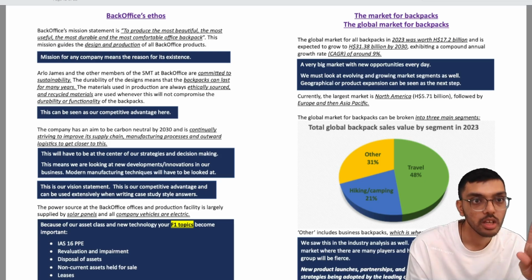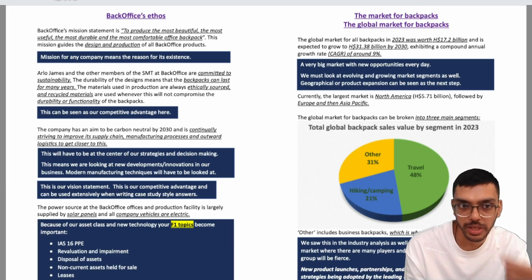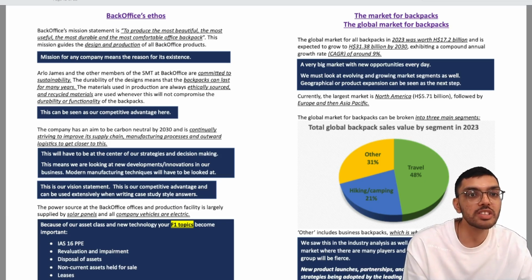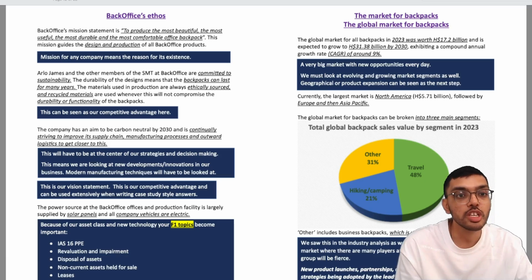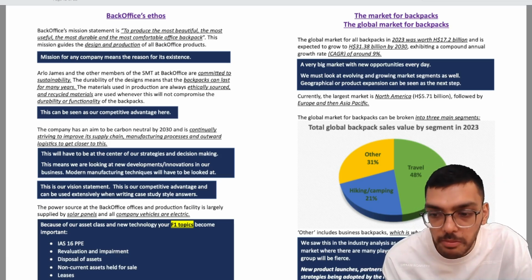First thing we learned, that most durable, most comfortable, most useful backpack is what we give. Second, sustainability. Third, the company has an aim to be carbon neutral by 2030 and is continuously striving to improve its supply chain, manufacturing process, and outward logistics. So this will have to be at the center of our strategies and decision making.